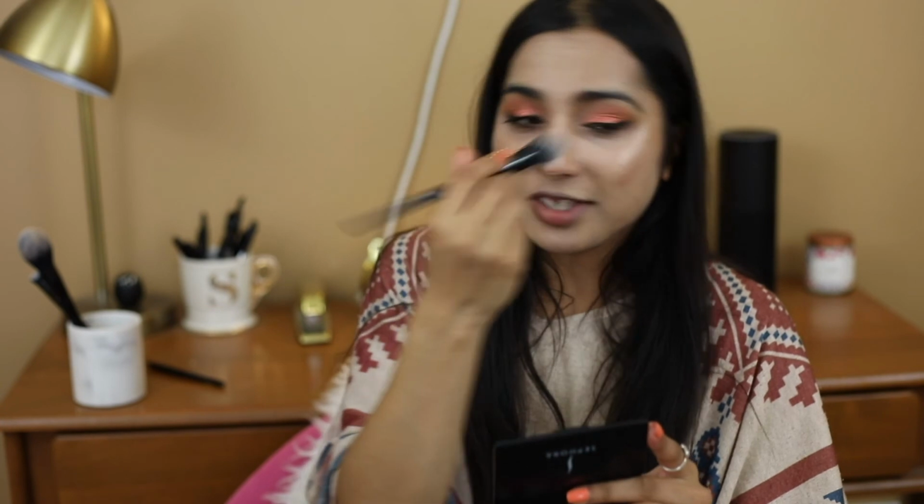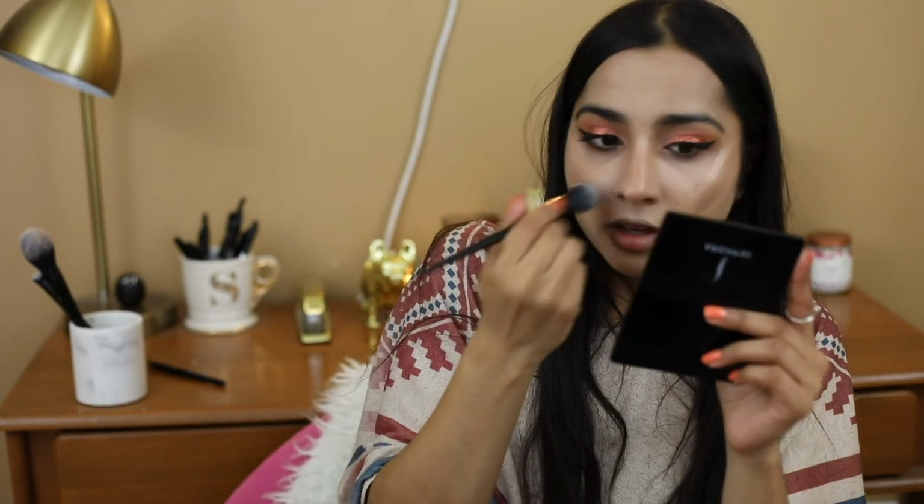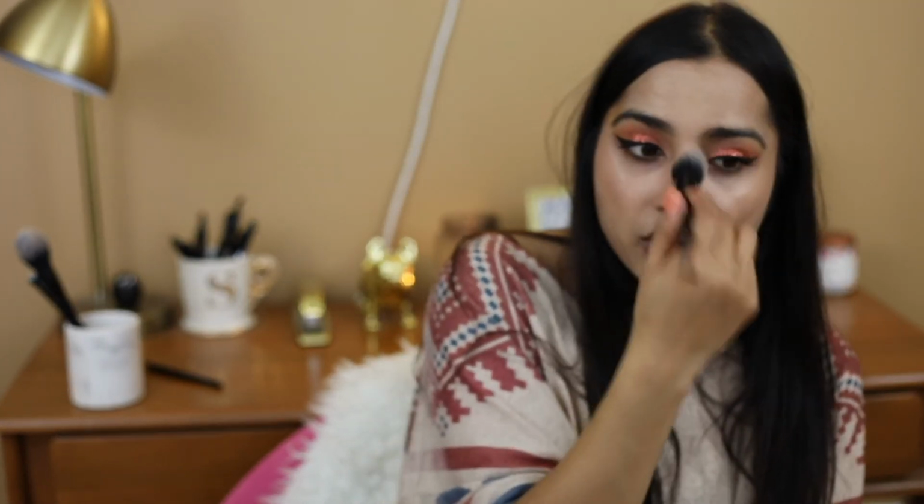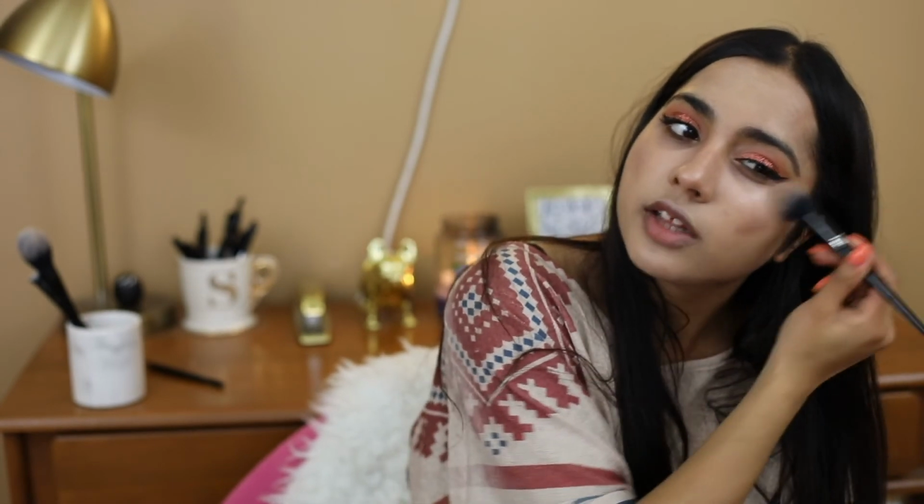So next I'm going to go in with my Kat Von D 4 highlight brush, which my friend Abby got me for my birthday. Thank you, Abby. It's going to good use, and I'm just going to blend down. Blended it out. I might just go in a little bit with my foundation brush and just take a little bit of this out because it's a little too far out.